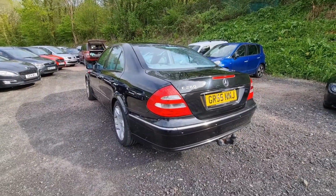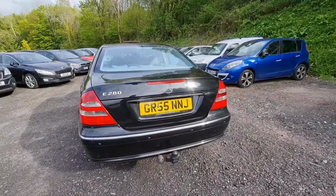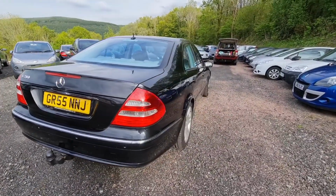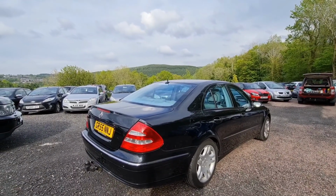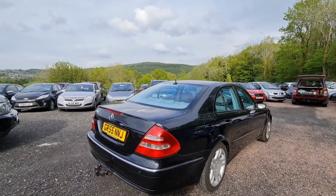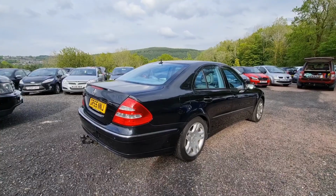Your neighbours are going to all think that you've won the pools and come into some money because you're driving this big black Mercedes, whereas in actual fact, this Mercedes costs little more than the Vauxhall Astra and the Ford KA that you can see in the background there. It's not an expensive car, but it still oozes quality and luxury.